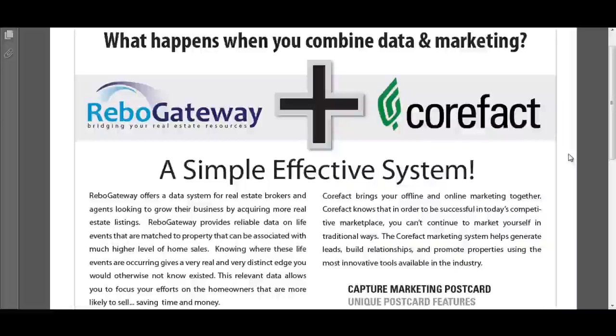ReboGateway concentrates on data. It mines for all of the relevant and reliable life events that lead to the sale of property. So if you're looking to do any sort of mail marketing campaign, utilizing ReboGateway data is going to put you at the right doors as opposed to the wrong doors for mailing. It also puts you there at the right time, right place, because it's concentrating on things like divorces and probates and mortgage defaults, tax defaults, FSBOs. Again, anything that would lead to the sale of property, you can utilize ReboGateway to find out where those property addresses are to fuel your Corefact marketing system.